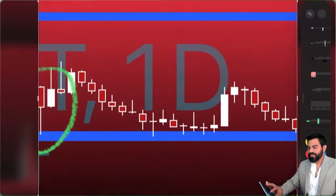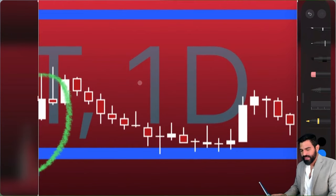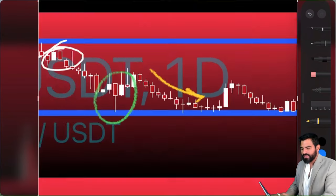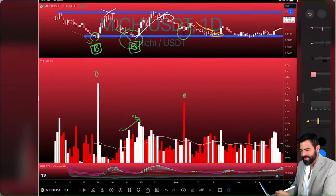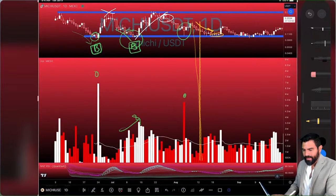Okay. So now we have one more down move. Here it is. Here's that last down move. Small, very small spreads, but look at the volume during that same segment of time. Okay, let's look at the segment. Let me use my ruler.